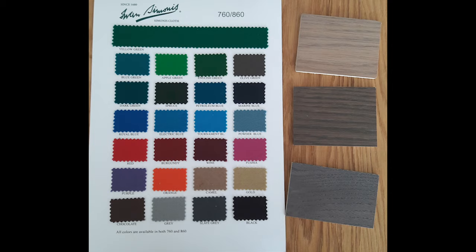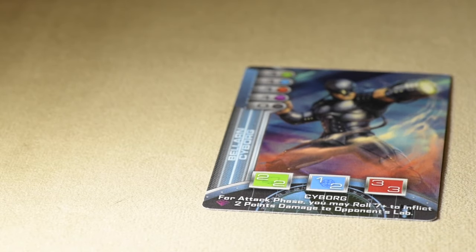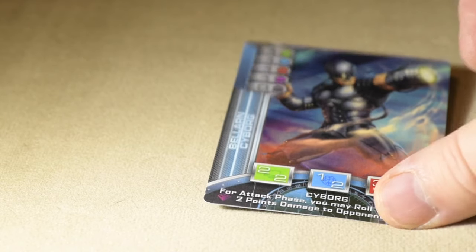There is an option to opt in for a double-sided cellar board, which is what we did. I'd highly recommend the velveteen option because it is very luxurious to play on and it is also water resistant.